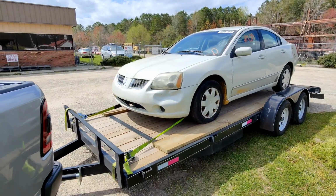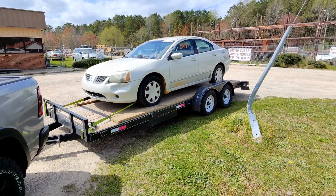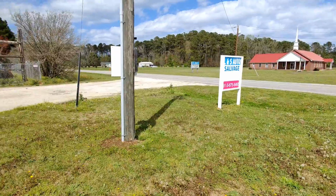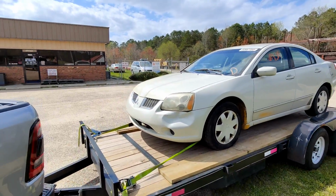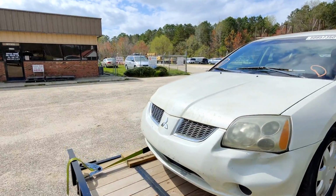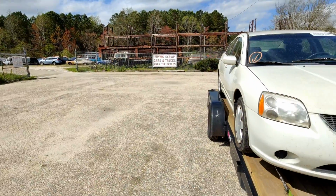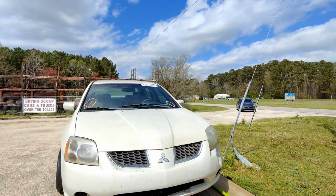All right, guys, so we are here, and if you don't know where here is, it is a scrap yard called LS Auto Salvage. There's their phone number. So basically what I got to do now is offload the car, get it off the trailer, and we're going to drive it up on the scales. So we're going to go ahead and get her offloaded now, and after that we're going to drive her through the scales. So let me set you guys up right here. We'll get her offloaded.